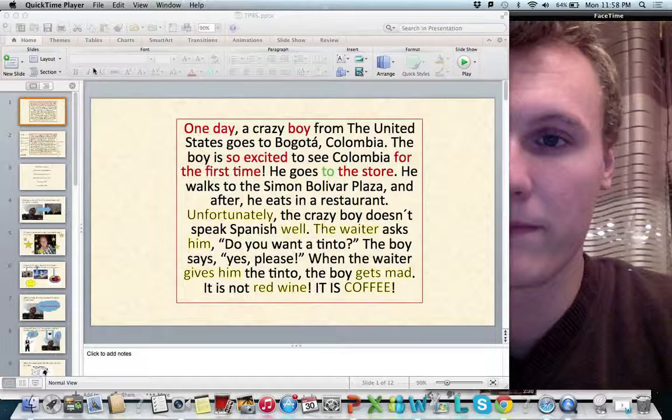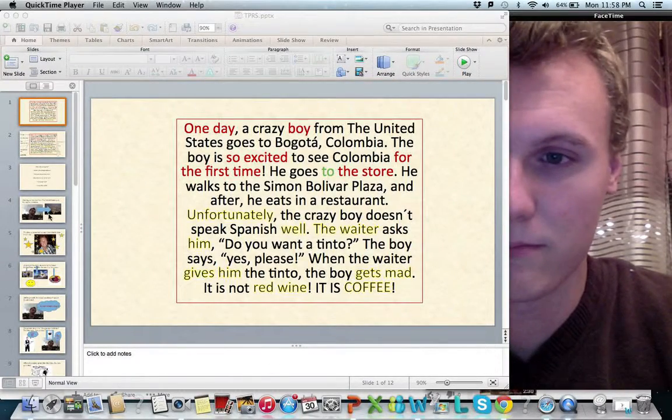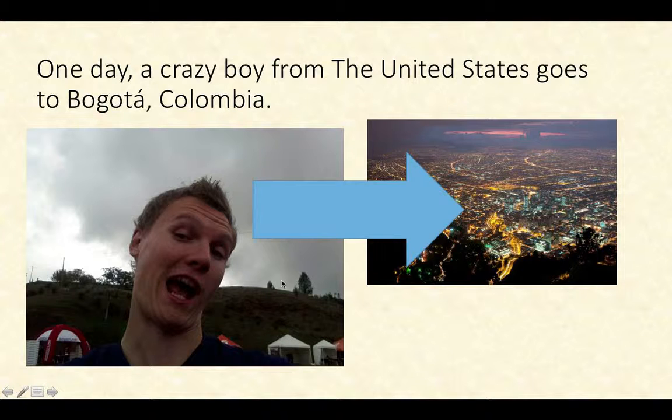So here, as you can see, it says, one day a crazy boy from the United States goes to Bogota, Colombia. And here is a picture I took of me doing a Spartan race with an arrow of going to Bogota. This particular part is because I was teaching in Colombia. So this really helps the students build their background knowledge. I'm using references to the Colombian culture to then help them learn English, right? So I'm using me as the teacher as a prop and the capital of the country they're from. So it works out nicely.